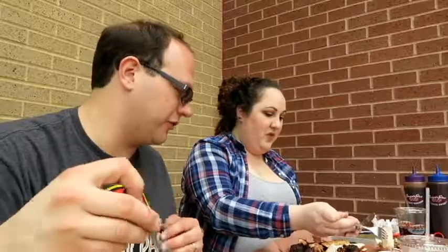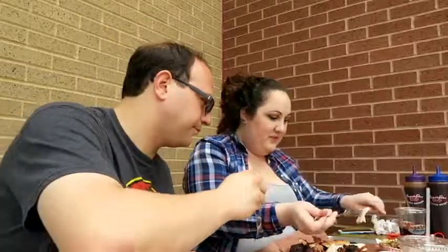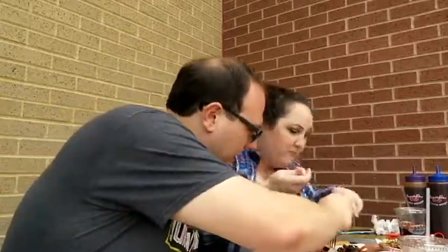Okay, so it's got a mustard undertone. Why don't you dab just a little bit on some turkey? It's just got a little bit of a mustard undertone. The mustard isn't prominent in this sauce.